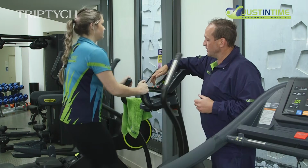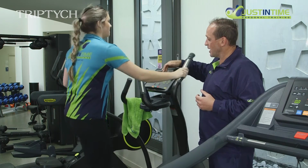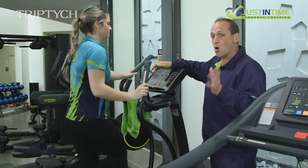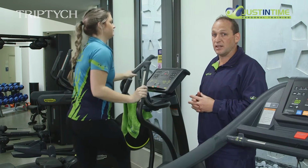When we come up to the screen, we can press start, and then we have a number of options of pressing with the resistance level up or down, or moving to other different programs that we can use if we would like to use those instead.